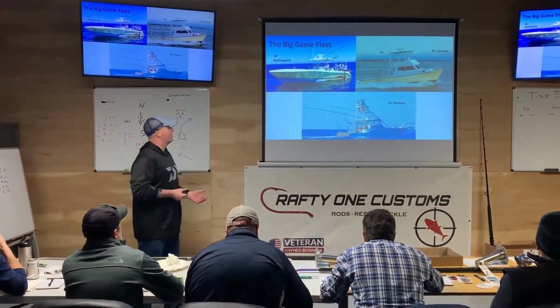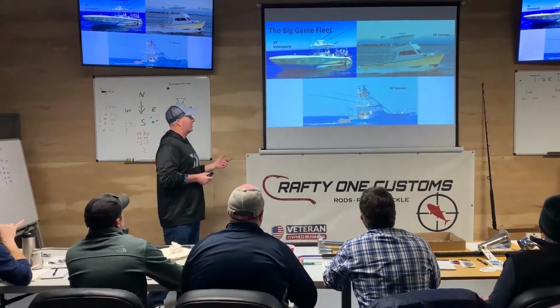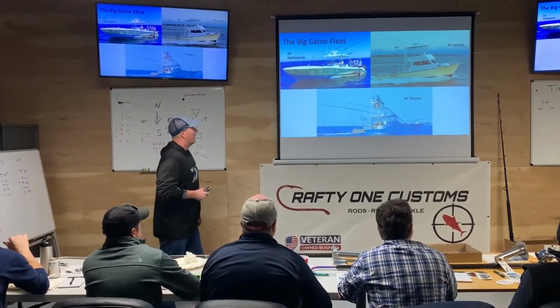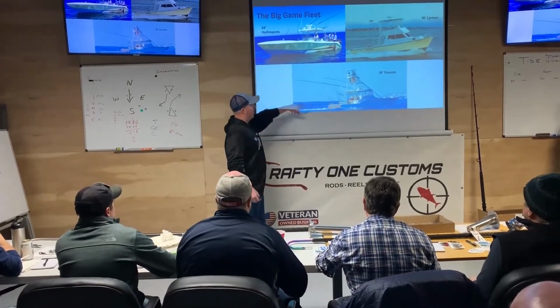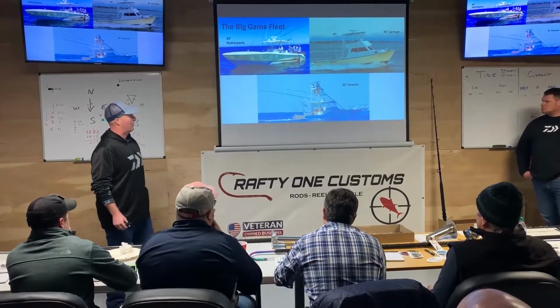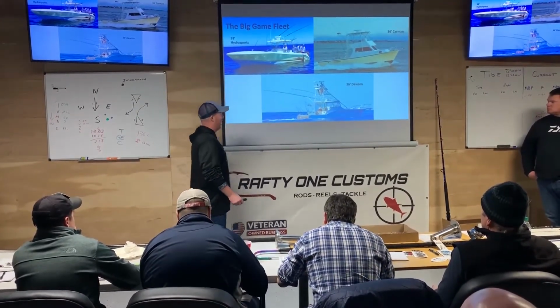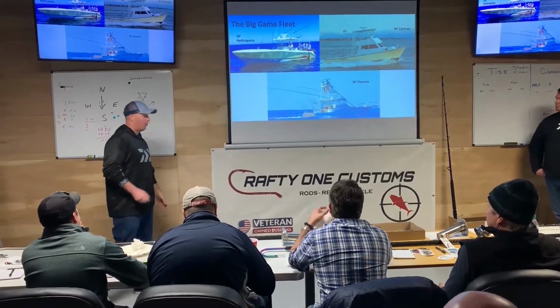So right now we're running 3 boats. We have a 33 center console, 36 Carmen, 36 Dawson. The Hydrosport and the Dawson are primarily what we take offshore, especially for the farther runs, because the Carmen's just a slower ride. We're cruising 25, 27 knots, so we can get out pretty much anywhere pretty quick.